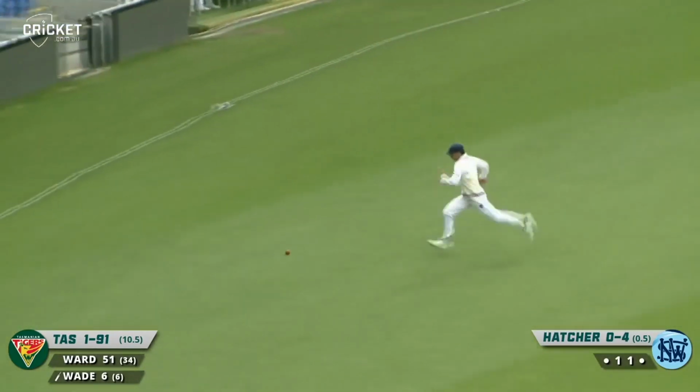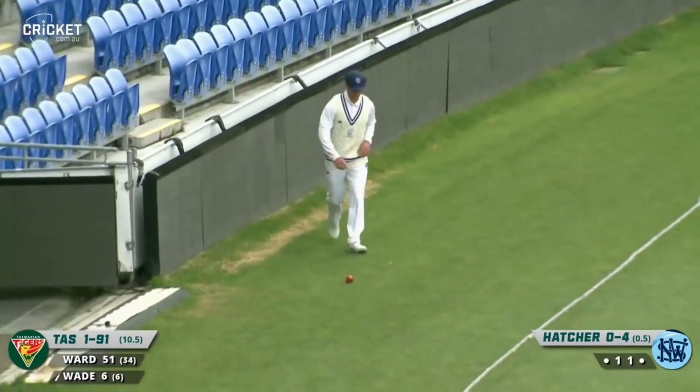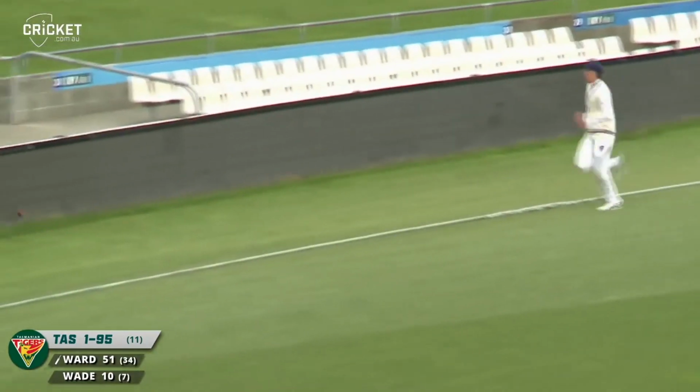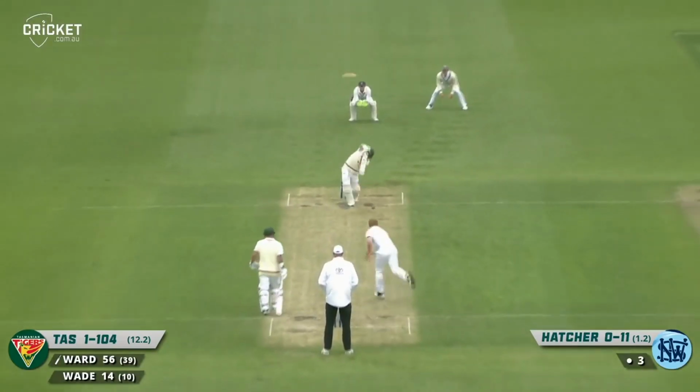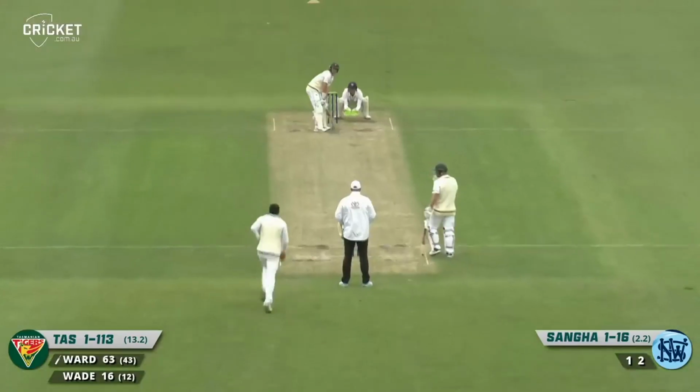It's running down the hill. And it's going to find the rope. A great shot from Matthew Wade. What a good shot. What a good shot. Sanger is in. Full toss, and Ward crashes that into the offside. That'll find the rope as well. Between now and stumps. Ward driving through mid off now. Another beautiful shot. That's going to be 4 more. Incredible batting. Wait for the ball to be in their area. Still a pretty healthy rate.